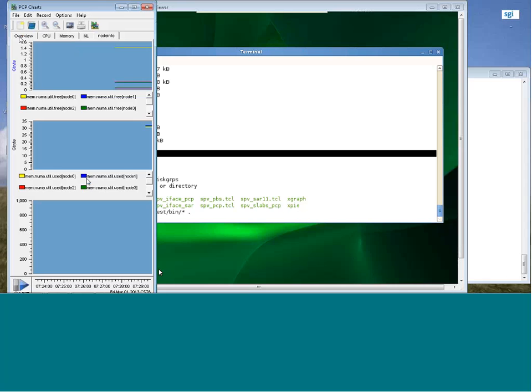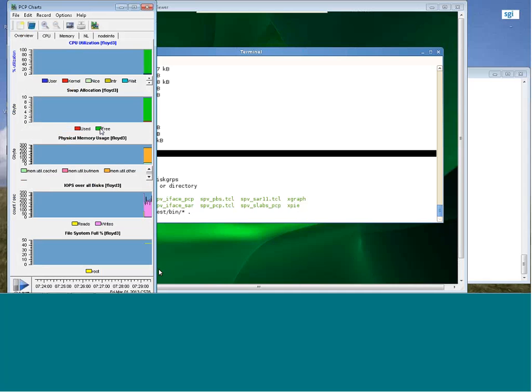Not seeing a whole lot of CPUs. There is a little bit of swap, 350 meg, it looks like. Again, most of my memory is other. I do see the I/O operations going off here. And I do have one policy that's about 40% full. I'm not going to worry about that.